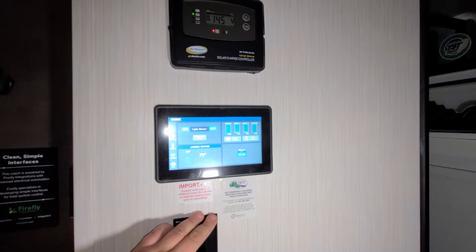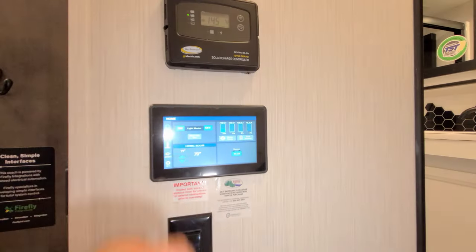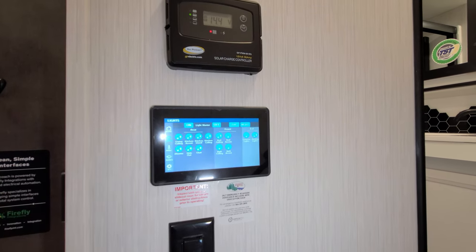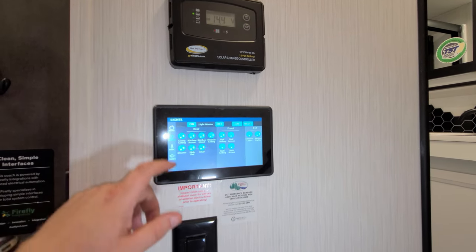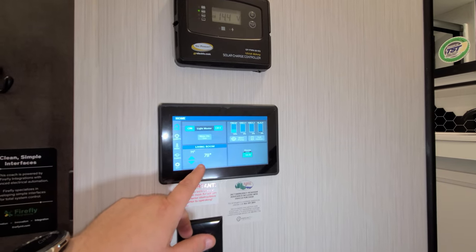Master on off light switch here. Just killed almost every light in the RV. Not all, but most. You can turn them all right back on as well. Come in here individually and control the individual lights as well. One thing I forgot to mention on the home screen was one of our air conditioners as well.